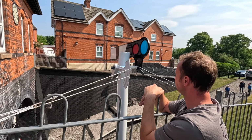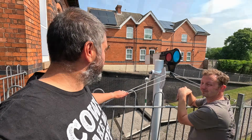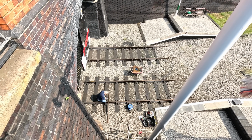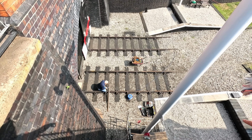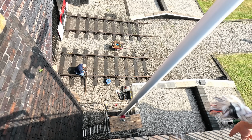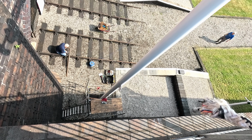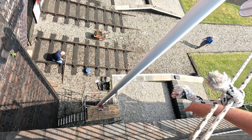Well, I hope that answers any questions. So what's John doing there? What's he making a noise at down there? He's making an A-frame to secure the signal post to the wall. Oh, okay, just extra strength. At the minute it's welded in and it's concreted, so it's not going to go anywhere.